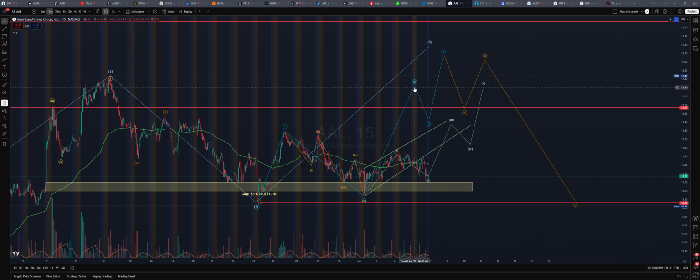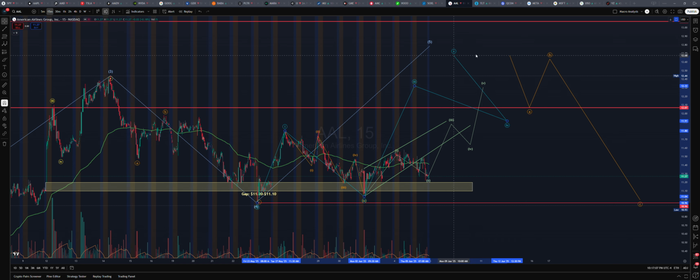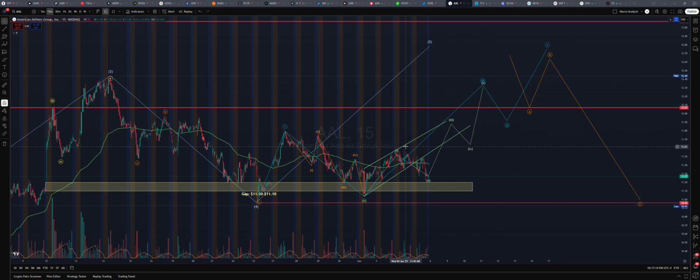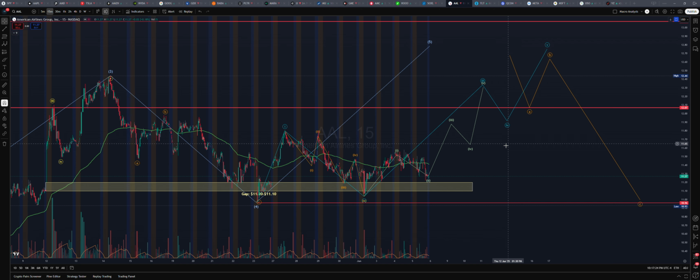You can still see this with American Airlines. We'll just have to shift everything over here. And you can still see something like this play out. So we do have a little bit of upside potential here for American Airlines, which is about a 9% upside, I think.